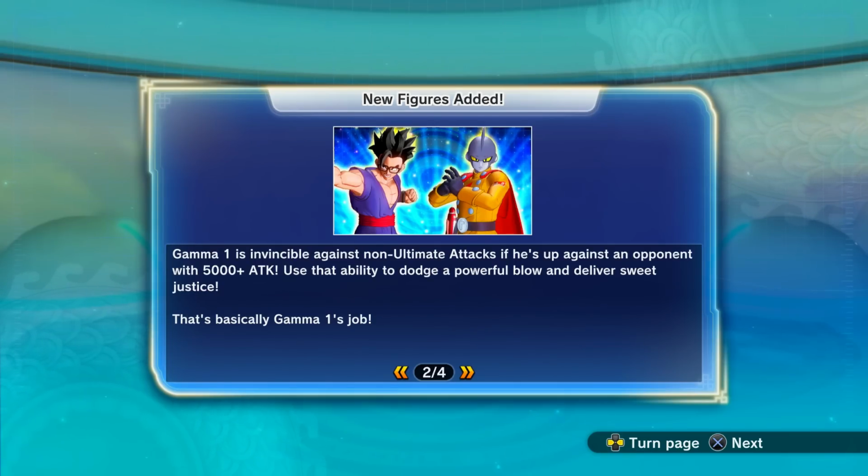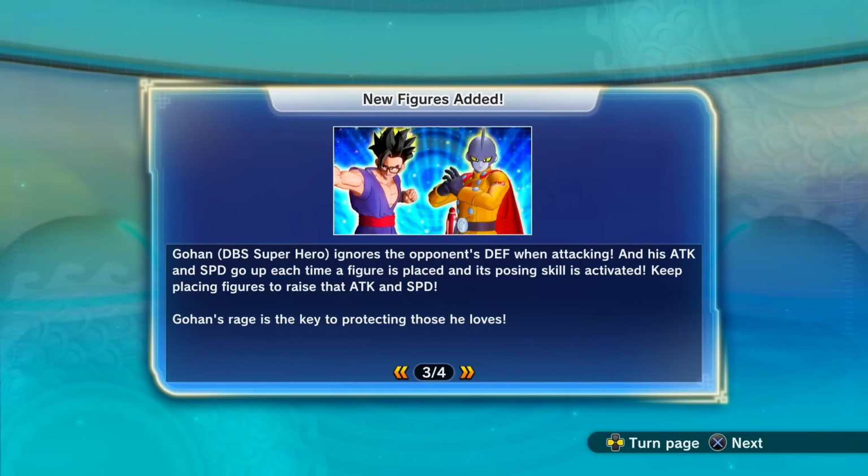Gamma 1, I don't know what any of this means. Gamma 1 is invincible using non-ultimate attacks. Doesn't that sound a bit broken? If he's up against someone with a 5,000 plus attack, use that ability to dodge a powerful blow and deliver sweet justice. That's basically Gamma 1's job. Gohan ignores the opponent's defense when attacking, isn't that like Jiren? Like the Jiren figurine. And his attack and speed go up each time a figure is placed and its poison skill is activated. Keep placing figures to raise the attack and speed. Gohan's rage is the new key to protecting those heroes. Oh, my name's Gohan from Dragon Ball Super.